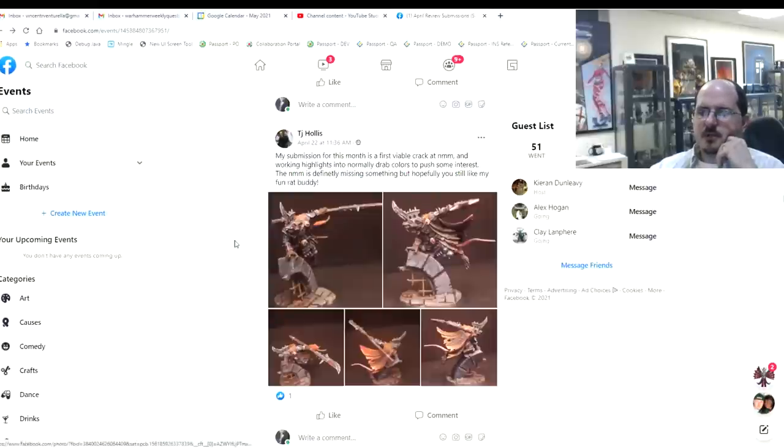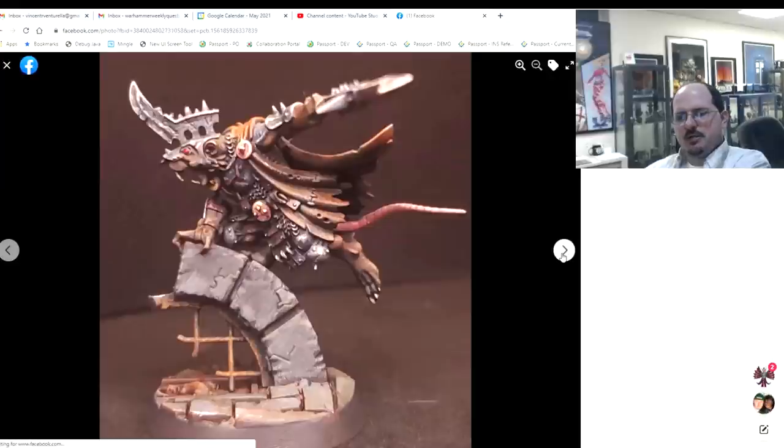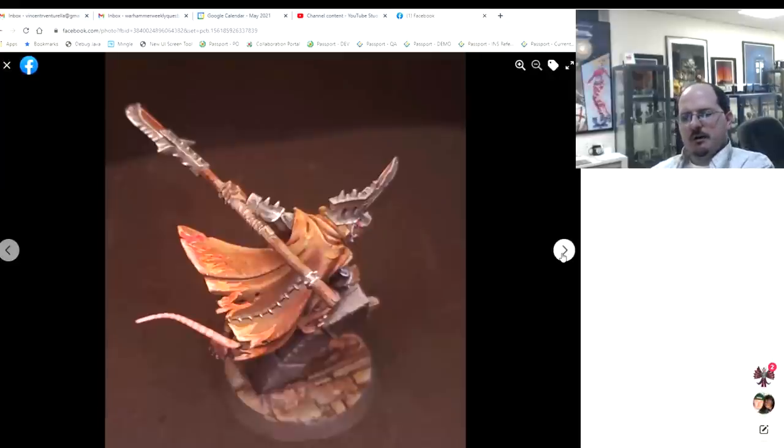What was the other item here? Oh yeah. As far as the drab colors, I see you've pushed a little bit of texture, keep pushing that. Now as far as his little flame cloak, if you're going to go that direction, I've painted flame in a lot of different things. That's not how flame should look.